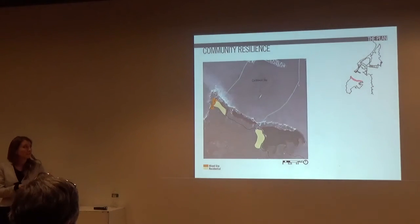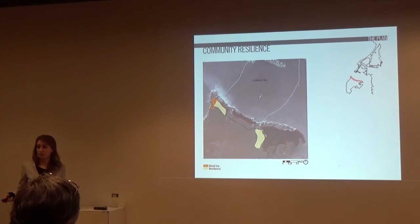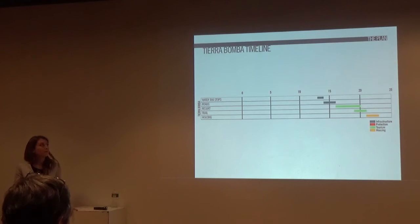And finally, thinking about informal settlements and providing opportunities for formalized housing in a mixed-use area for a commercial corridor that can also not only serve the residents, but also provide another economic opportunity where tourists can go to. So just to wrap up the timeline, we're really trying to connect Tierra Bomba to begin with and create this economy, and then eventually create opportunities for residential tourism.